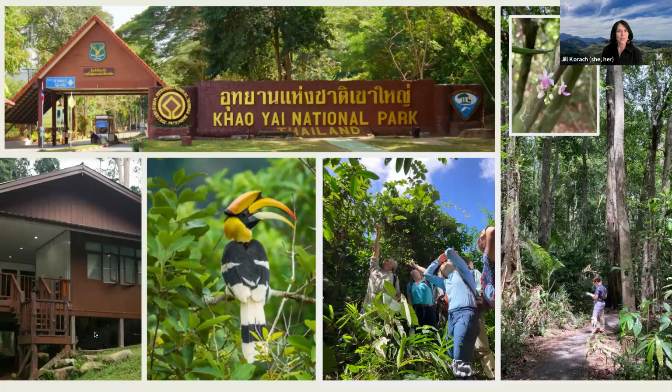So we travel to two locations, the first of which is Khao Yai National Park. This is a well-visited park. People are driving in and out with cars. It's very much like a national park would be in the United States. There's at times traffic, so it feels a little disparate from our nature experiences that we have, but we settle into a group camping lodge facility where we're sharing rooms of 2 to 3 people per room with bathroom.